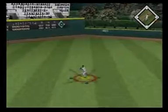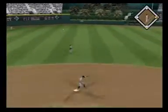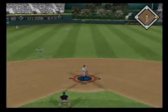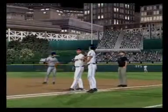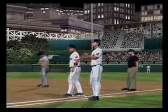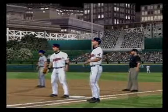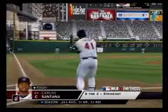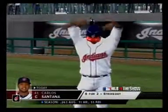Swing and a liner back through the box. And a base hit, so the leadoff man is aboard. And at this point in the contest, all you're looking for is base runners, so now they look like they could be in business here. Carlos Santana will stand in, 0 for 2 thus far.